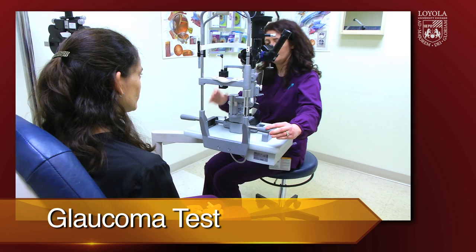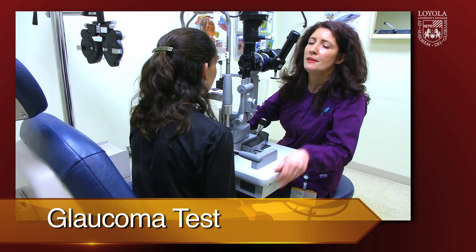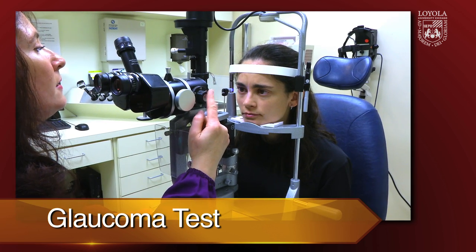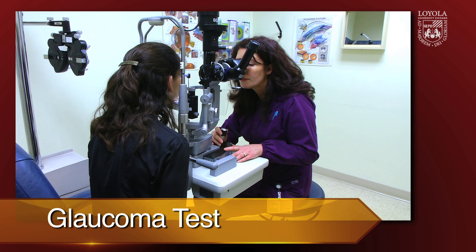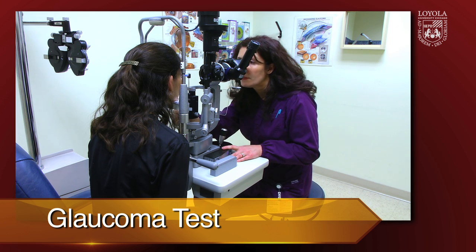Then you will have to stare straight ahead into the slit lamp as the blue light is moved extremely close to your eyes. Applanation tonometry is painless. At most, you may feel the tonometer probe tickle your eyelashes. The entire test takes just a few seconds.